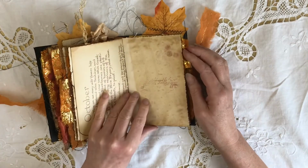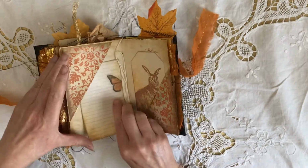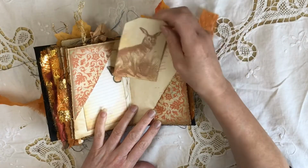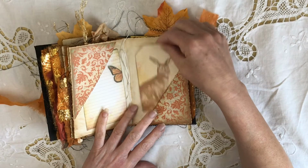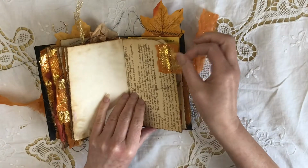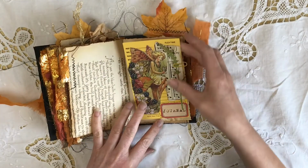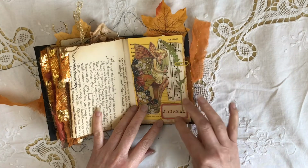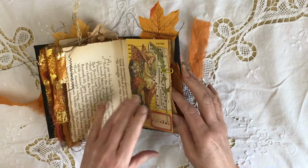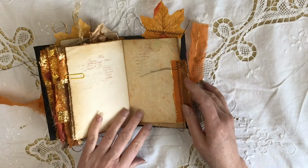Centre of the last signature, I've just done two little corner tucks. Isn't he gorgeous, that little bunny? Oh, I love that bunny. The other side of Edith Holden with some tabs on. Here I've just got a little time card which I've collaged up with some scraps, some music paper, fairy. Try to keep my fairies quite autumnal, to keep within keeping with the journal.